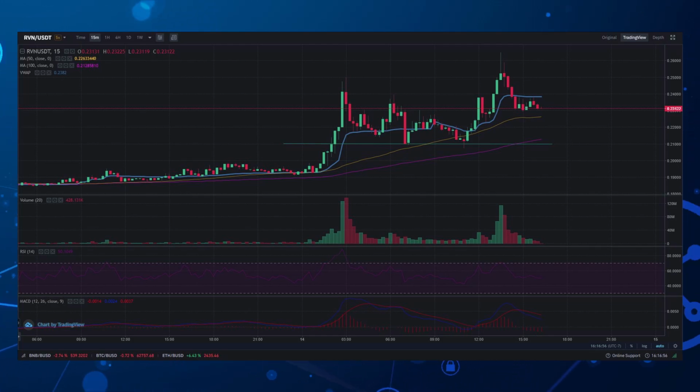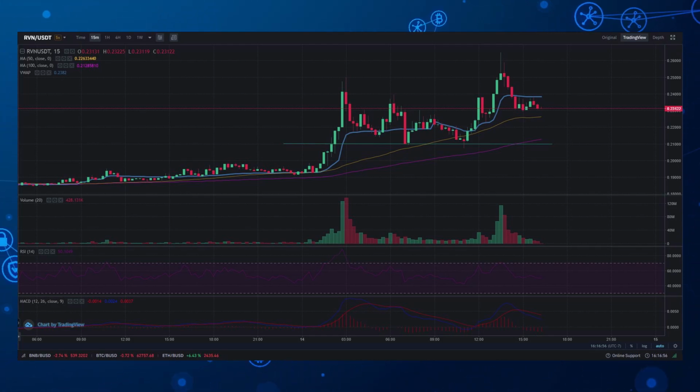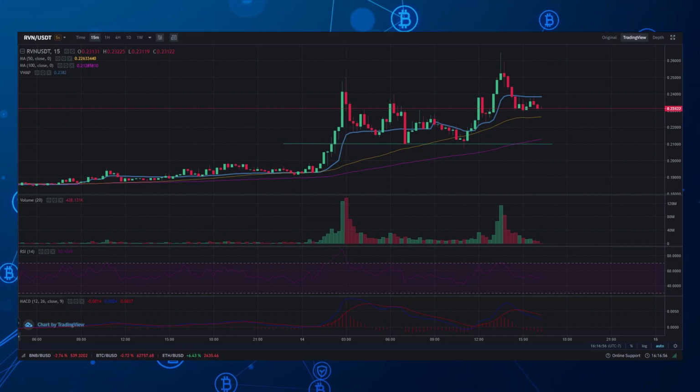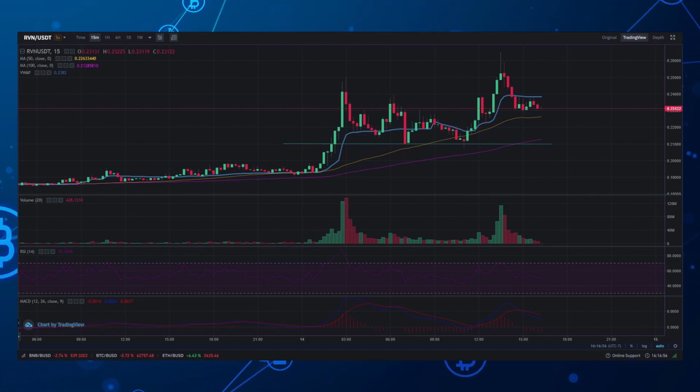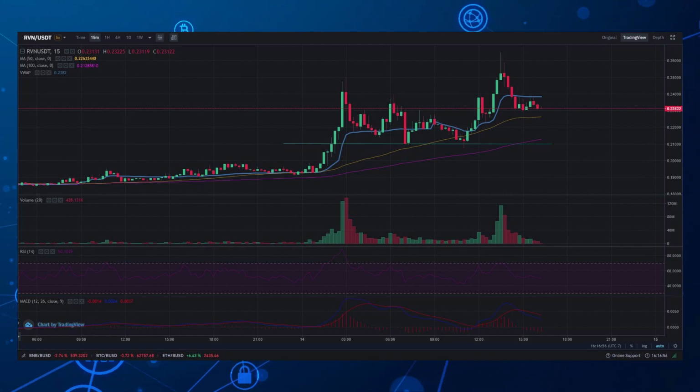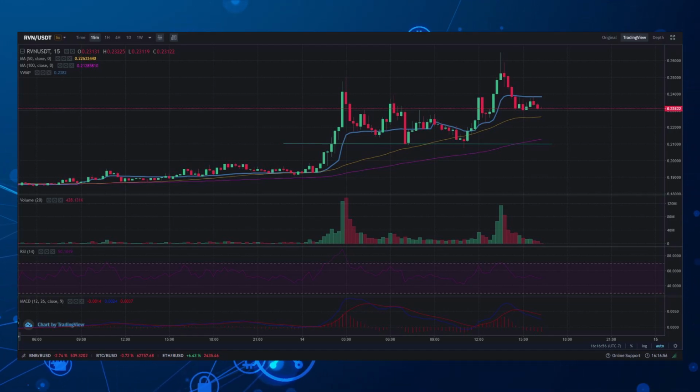Now, you'll learn this about me. I jump between the 15, the 5, and the 4-hour time frames quite often. Each one of them has its own benefits, so please be aware of that. Use them to your advantage. But you need to look at all three, I feel, depending on what you're planning to do, because they each have their own strengths.